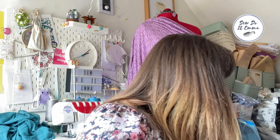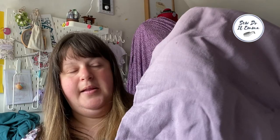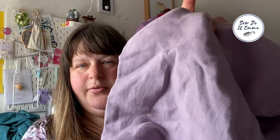Oh, we've got a Blackbird linen, and this is called Pale Wisteria. It is a gorgeous sort of dusky lilac lavender. It's 150 wide or 59 inches wide, 100% linen, and you can always tell it's 100% linen because it just wrinkles. I got that tip from Pins and Needles when she just did her vlog about linen.